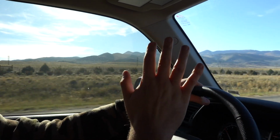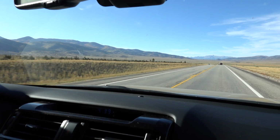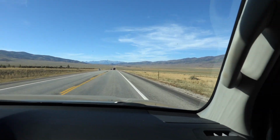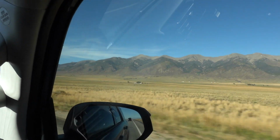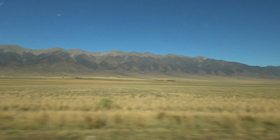I wish I could really sum up what I'm seeing here. We're just surrounded by these mountains, and it's just unbelievable in this valley. It probably doesn't look like anything on camera, but it's just seriously crazy.